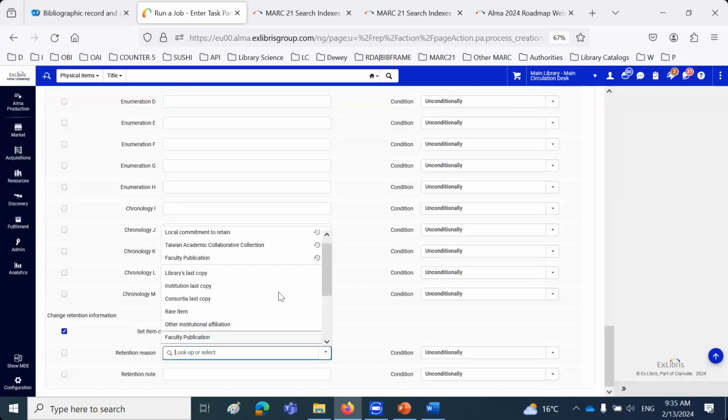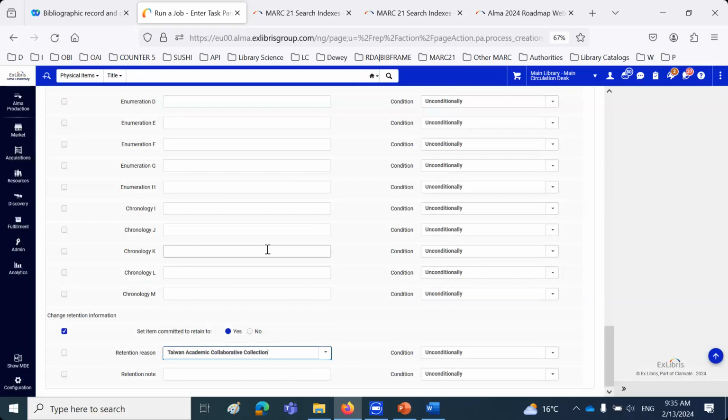Retention reason, I'm going to say Taiwan Academic Collaborative with no condition, but I could say if it's empty, if it's not empty. In other words, if there already is a retention reason, don't touch it. That would be my condition if field not empty. Excuse me, if field is empty. I only want to do it if the field is empty. In other words, don't overwrite something. But I'm going to say unconditionally.